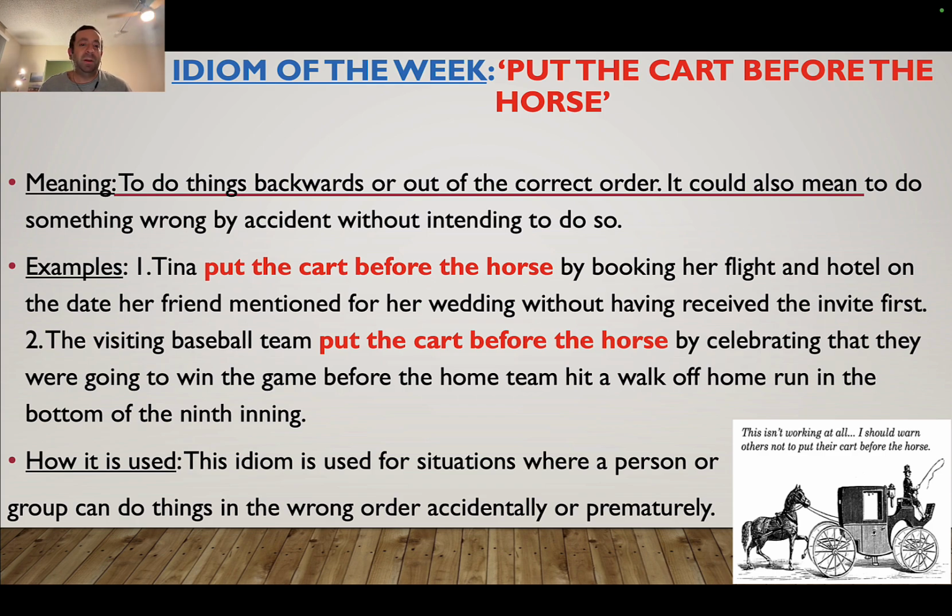So the visiting team, maybe they're up in the ninth inning. There's runners on base. There's 2 outs or 1 out, and they're celebrating in the dugout, in the area where they sit. They're celebrating a little bit, but then the home team hit a walk-off home run. Maybe it's 2, 3, 4 runs. They win the game in surprise fashion, and the visiting baseball team put the cart before the horse because they celebrated before they actually won the game.